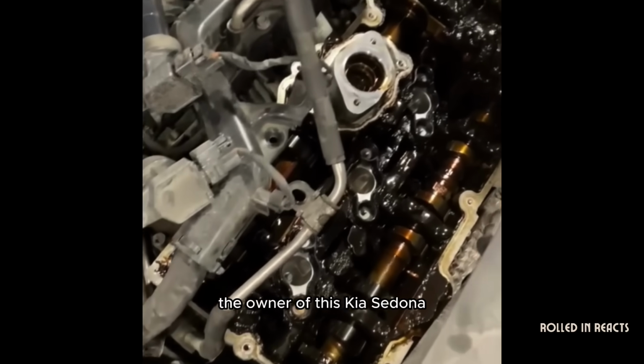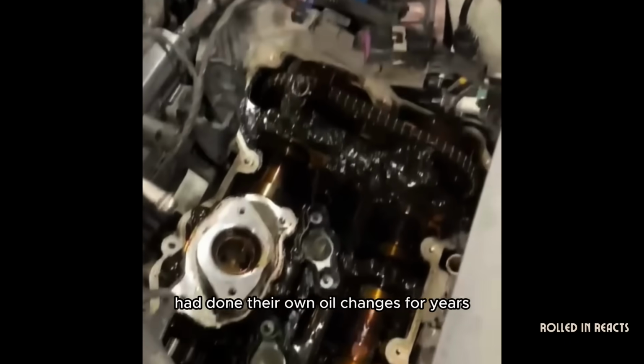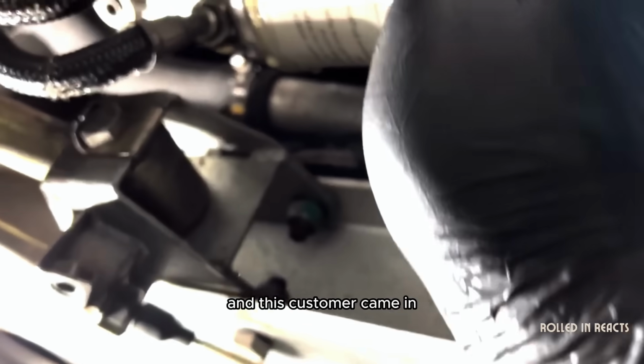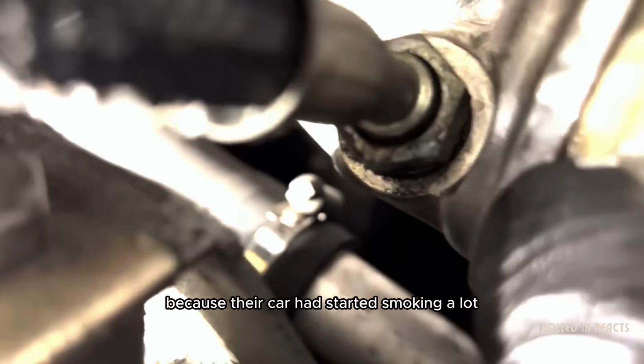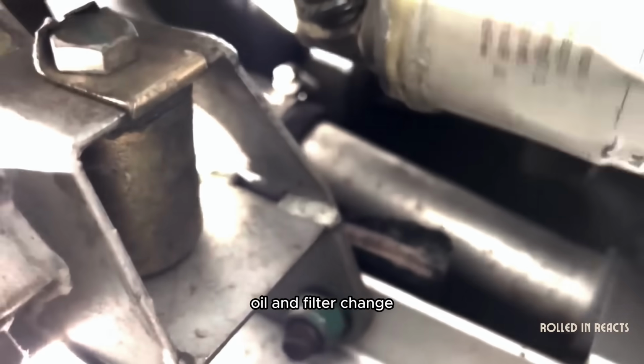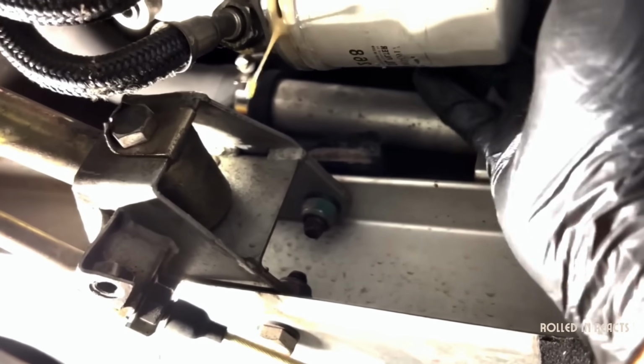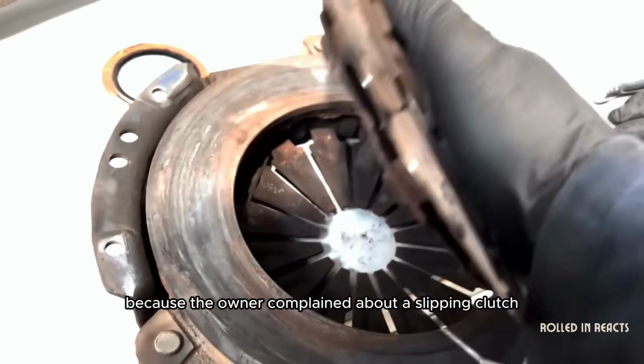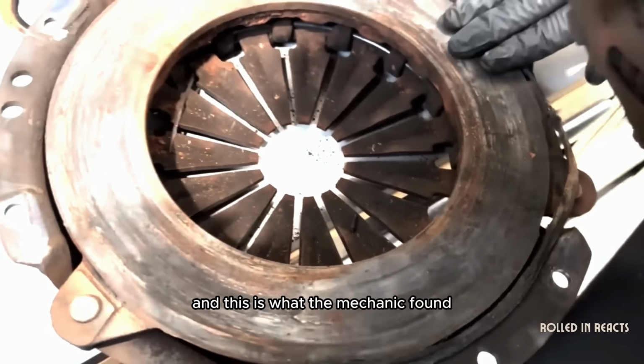The owner of this Kia Sedona had done their own oil changes for years, but had to come in because the engine had started running really badly. And this customer came in because their car had started smoking a lot after their friend had done their last oil and filter change. This car came in because the owner complained about a slipping clutch, and this is what the mechanic found.